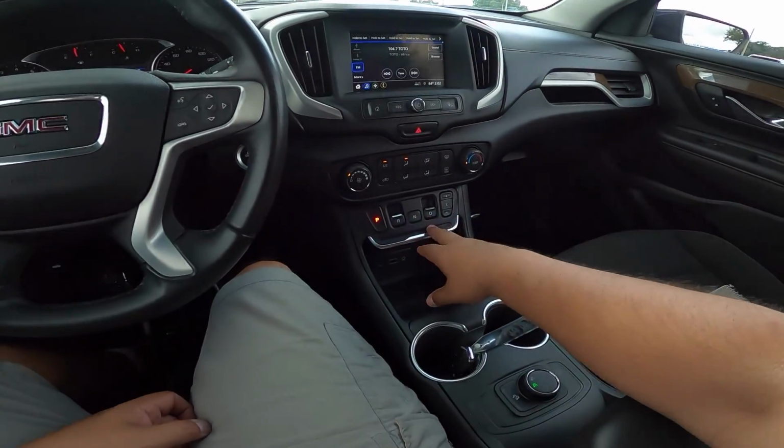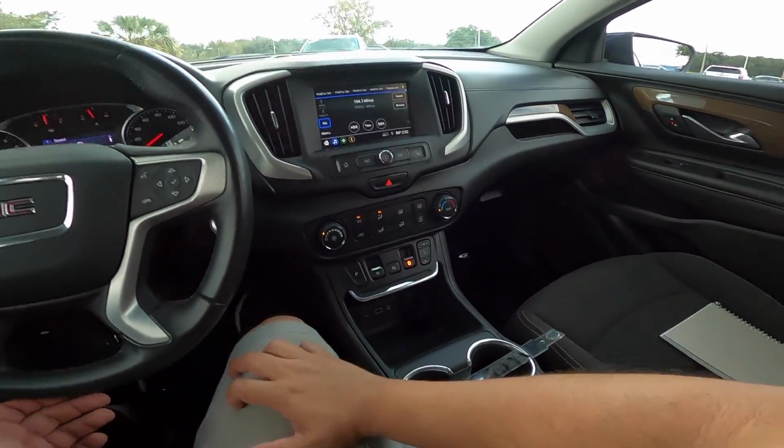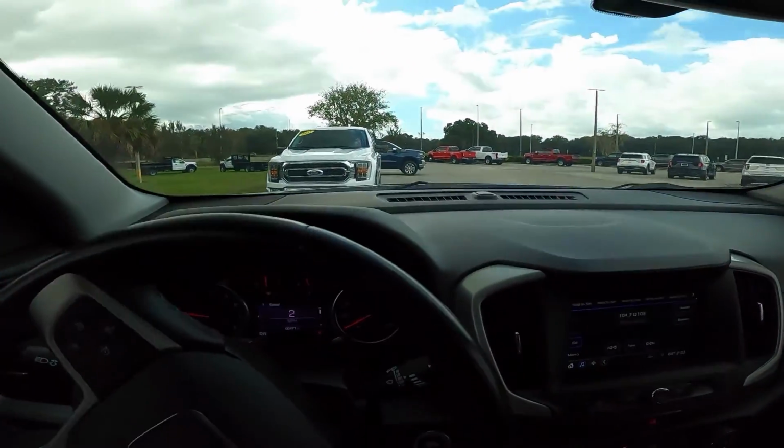So all right guys, we're on the brake. We're gonna just select D. The lock's gonna lock, and we're off, guys. So let's go ahead and drive this.